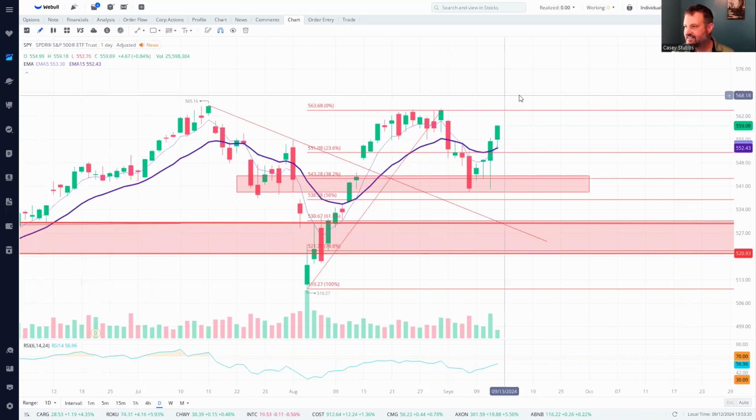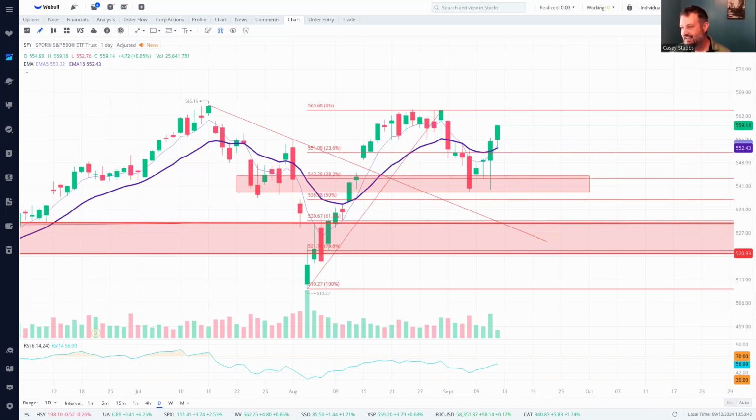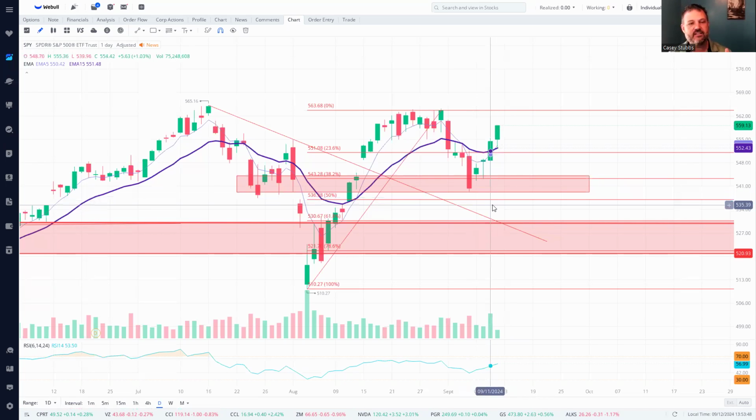So with that being said, what's the last point? Set targets and a stop loss. Okay, and I'm running out of time. Don't worry, I'll do this quick. So you want to set targets. I already showed you how to set a stop. Just go below the level and the candlestick pattern. And as far as targets, just set it for a 1-to-1 or a 2-to-1.